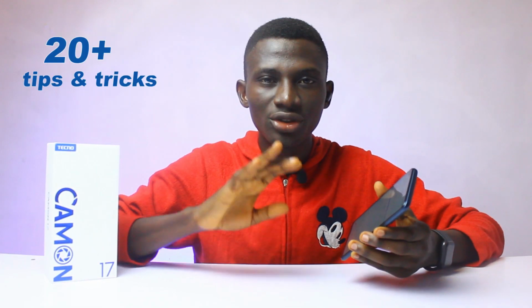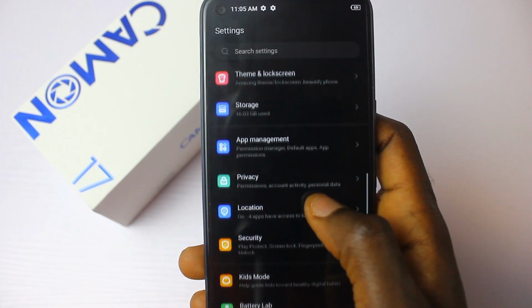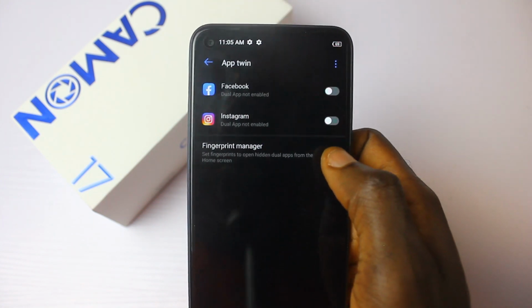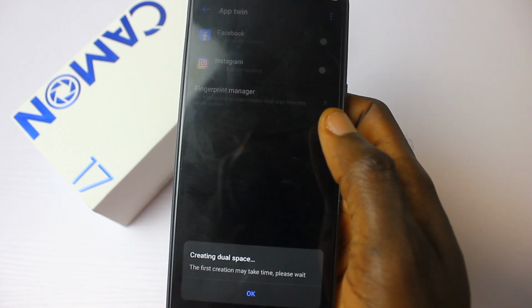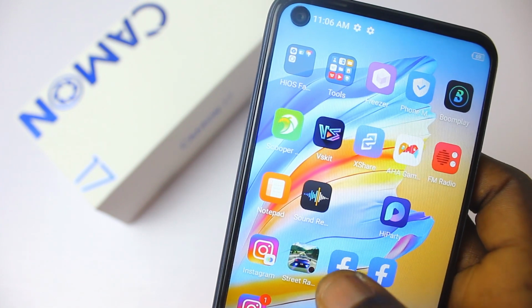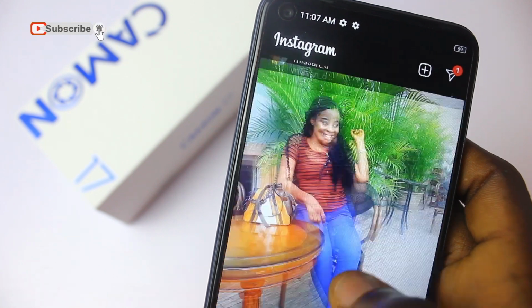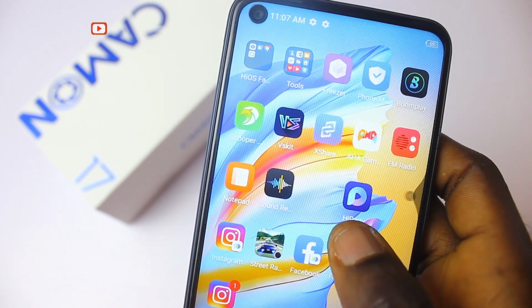However, in this video, I'm going to show you tips and tricks that will enable you to enjoy this smartphone even more. First is the App Twin. In the settings under special function, you get App Twin that enables you to clone your messaging applications. You can get 2 independent WhatsApp, 2 Instagram, 2 Facebook Messenger, and any other form of messenger can be duplicated into 2 and be used simultaneously. So what I did, I set 2 WhatsApp, I cloned one for my personal account and the other for my business account. It's cool if you buy the Tecno CAMON 17.